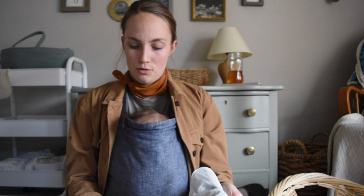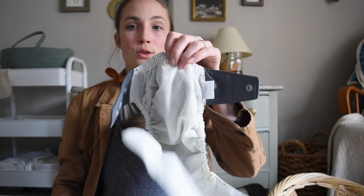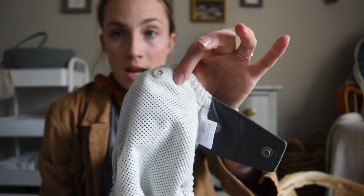The non-natural fiber option that I do like and I do use sometimes is the Grovia regular covers. So these are actually made for their hybrid system. So they have these snaps in them. And I used the hybrid system with my first baby. You might love it, okay? You might think it's great because you don't have to fold and do all this stuff. Hey, go for it. The problem I had with it was that it didn't dry quick enough. I had issues with that, and I didn't want to have mold. I didn't want to have issues.